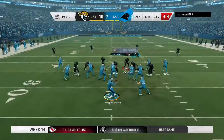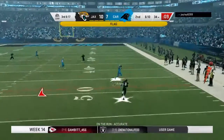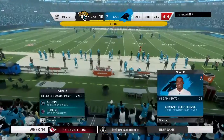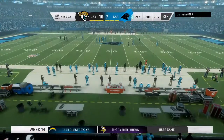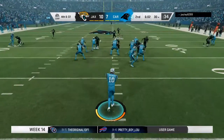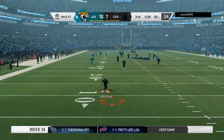3rd and long. It's Newton. Escaping the pressure right. He's got Adams on the hookup. And he's going to be taken down here with a penalty flag on the field. We knew he was close to the line of scrimmage, and they say he stepped over. Well, when you see him in that position, you think he's become a runner. As a DB, you start to react towards the line of scrimmage. They can often throw it over your head.